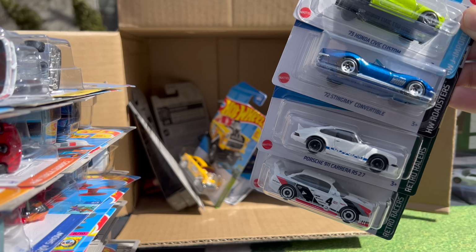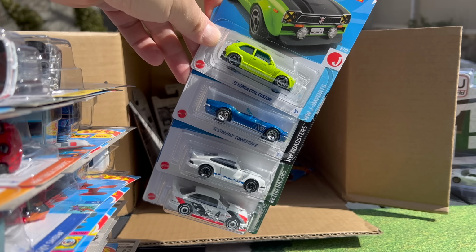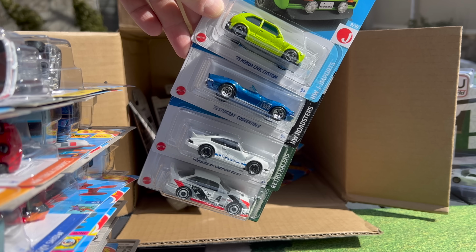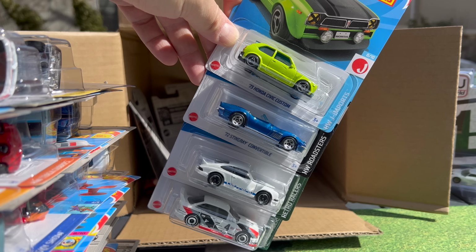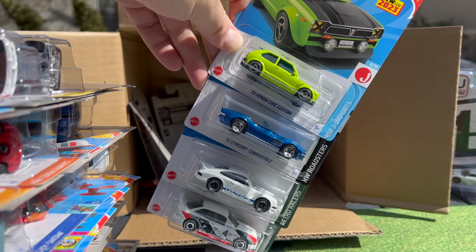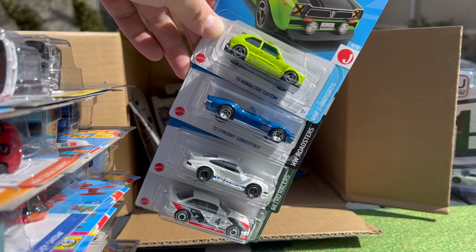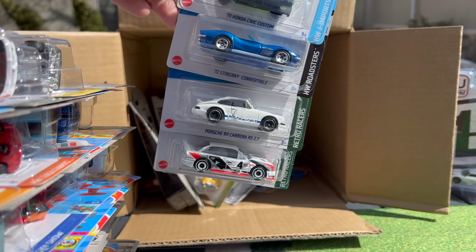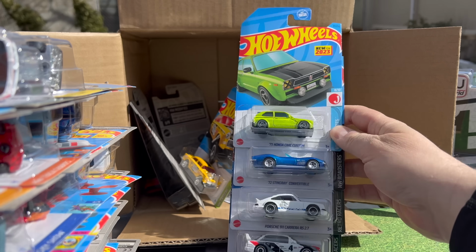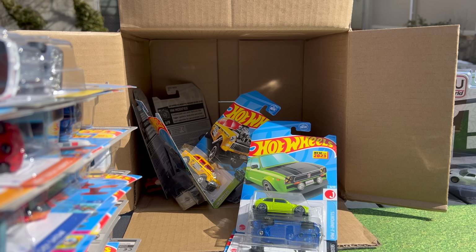That makes the F case a monster case, right? A monster case. The new models mean a lot more to me than the Supers. The Supers are obviously fun, but you define a case by what you're seeing come out new models wise. And I mean, great Japanese car, great American muscle car, and then two European legends. Winner, winner, winner, winner, winner. That is a fantastic case. F case in the books.